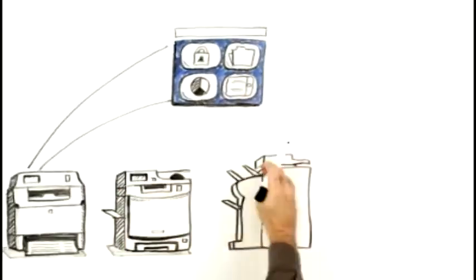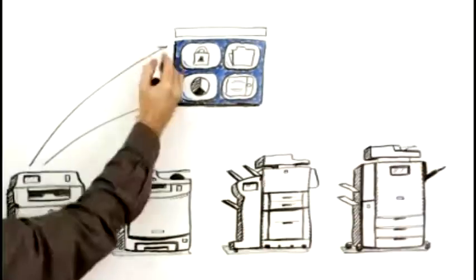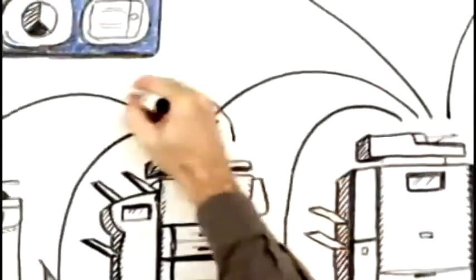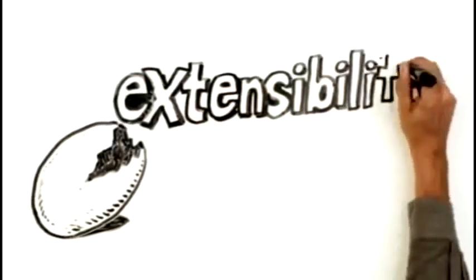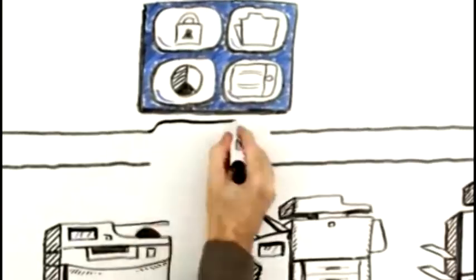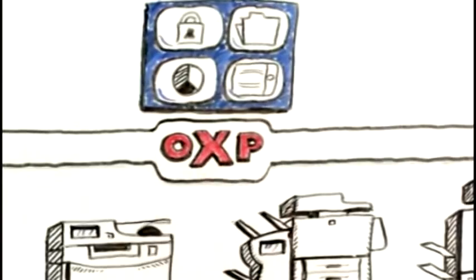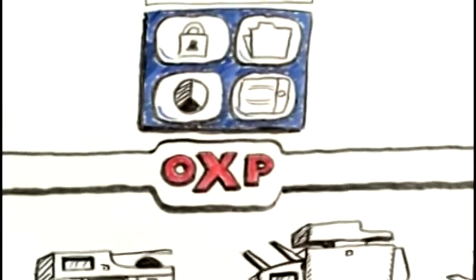As technologies evolve over time, regulations change, upgrades have to be made, and all of a sudden your old devices need to play with newer devices. Things could get hairy. At HP, we cracked the egg and extensibility was conceived. Small e, big X, leading to one big idea. OXP, the Open Extensibility Platform. And here's what it can do.